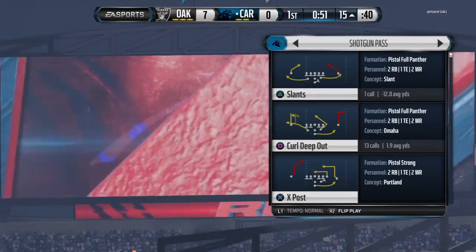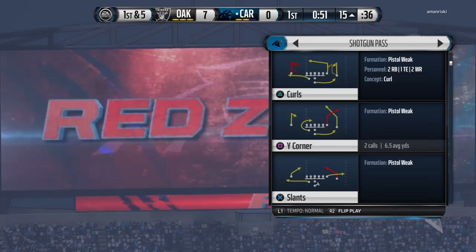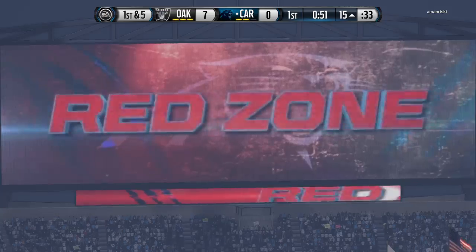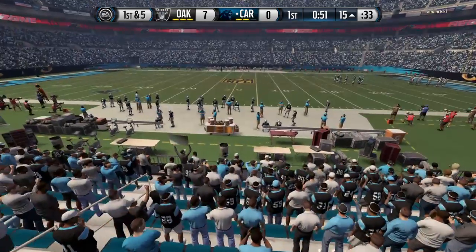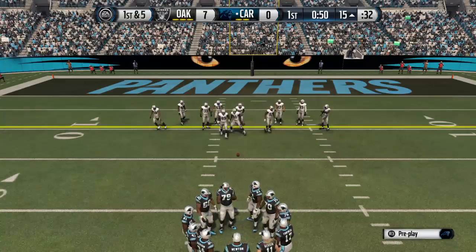The defense, a little jumpy right there. When you run the football like this and you show toughness, there is no doubt when you fake it and try to throw the football down the field, the quarterback's going to have all day to get it done. First down on the way.